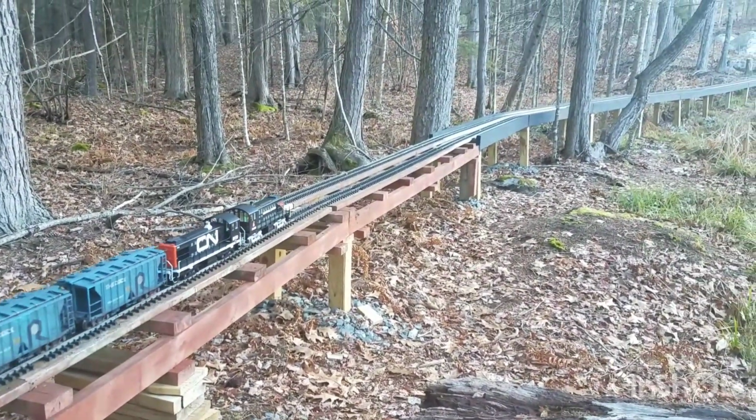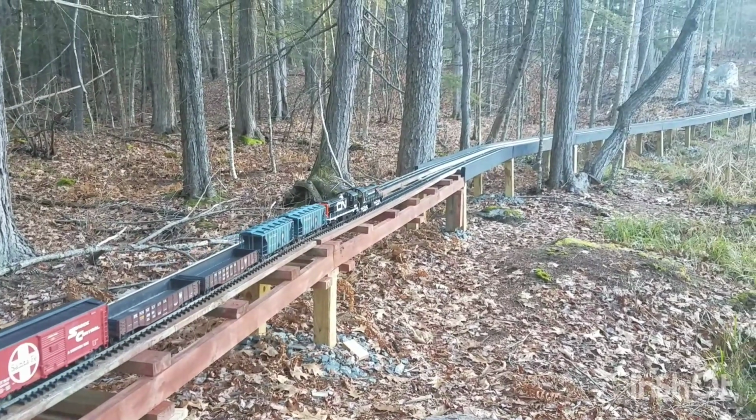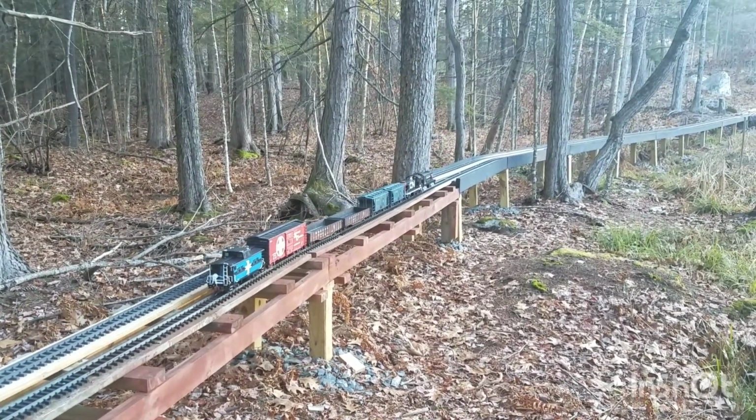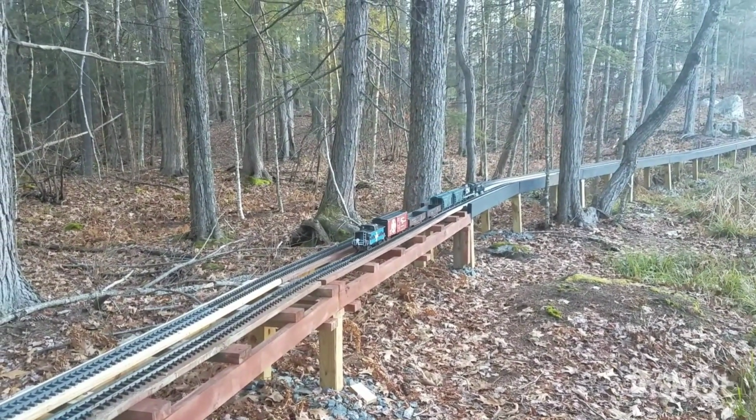There's a lot of work to be done at this station. Kind of a skeleton of what should be there, but it's very hard to bring rocks out there, so I may have to do some kind of a facade to give this a little more structure to it.